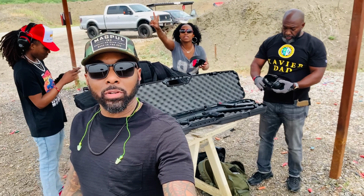I guess I'm gonna try this M&P. I think I'm gonna grab my M&P, my Smith & Wesson. The Glock. My son wants to shoot. What you got to shoot? Oh, this is my Ruger. Okay. All right, so this is my oldest, Zay. He's ready to shoot the Glock 19.